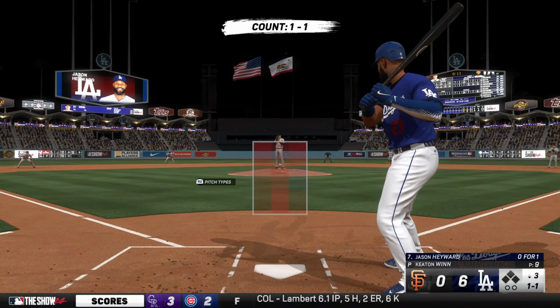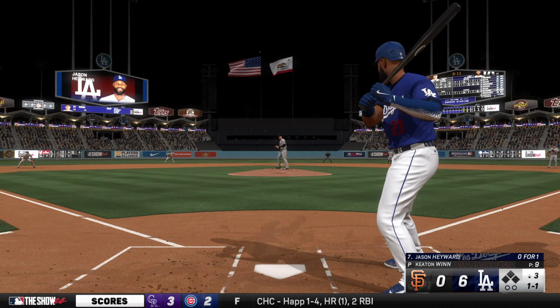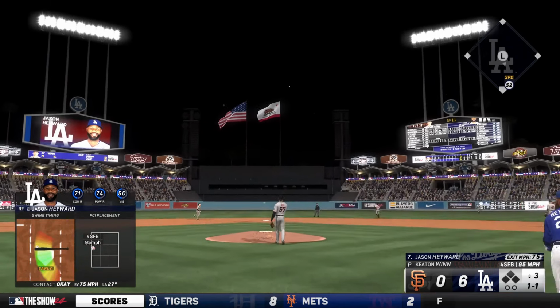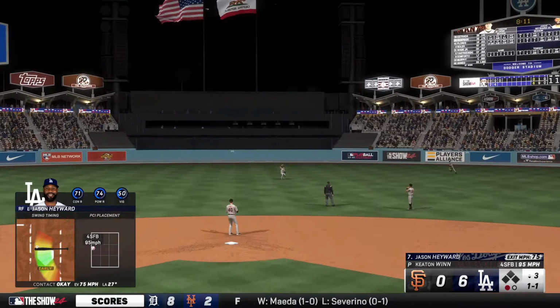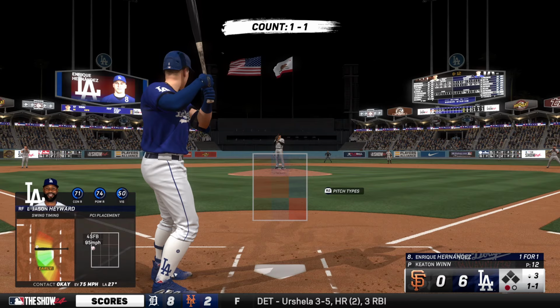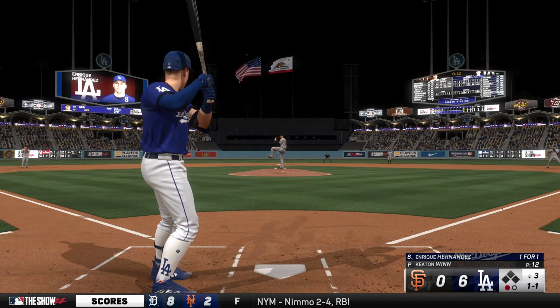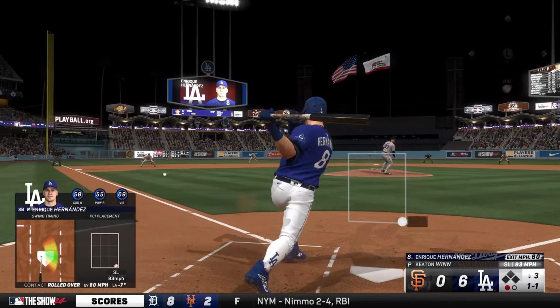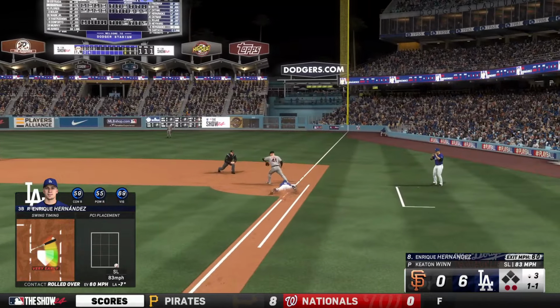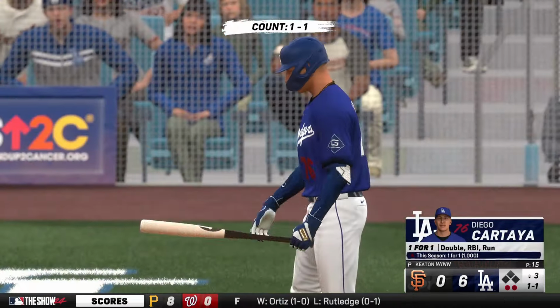And now the right fielder, Jason Hayward. And that one is lifted in the air. Makes the catch, and there's one gone. Now the third baseman, Enrique Hernandez. Ground ball, left side, Chapman. On to first, that's the second out.